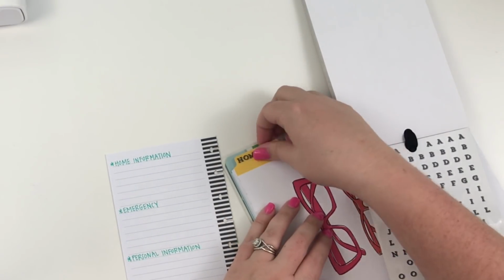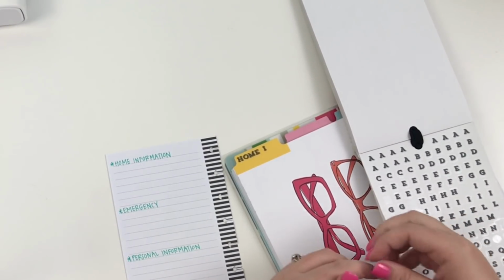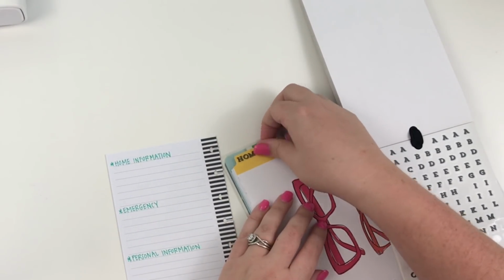I'm also going to have a page of a list of things that we want to fix around the house and stuff like that. So that's just going to be home info.